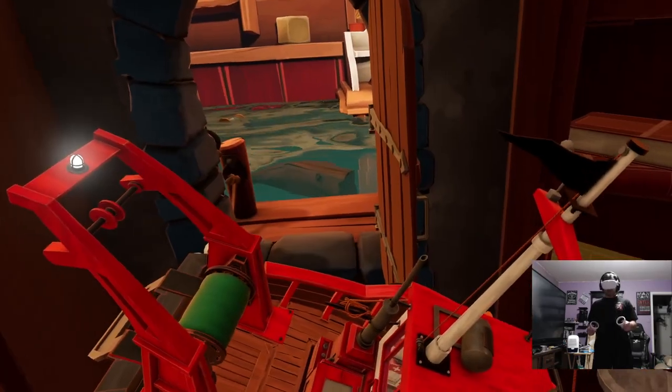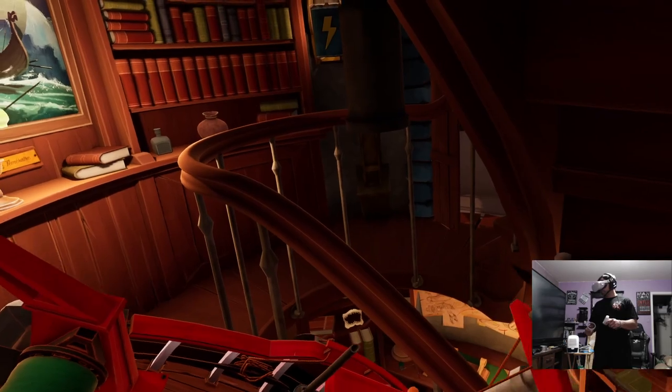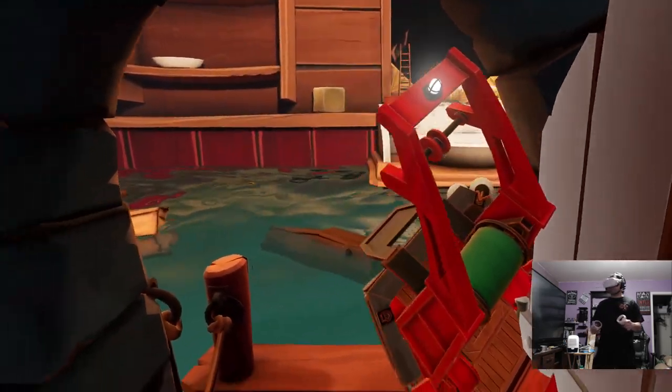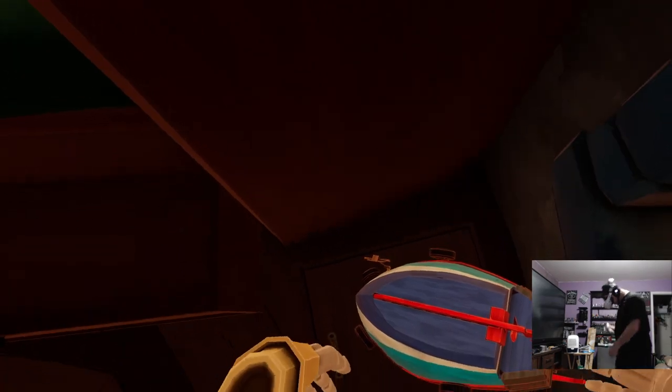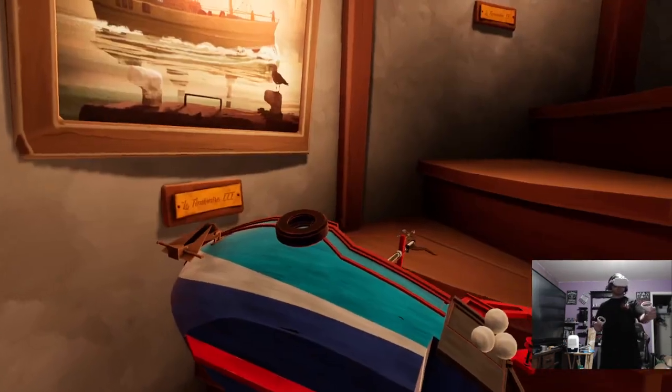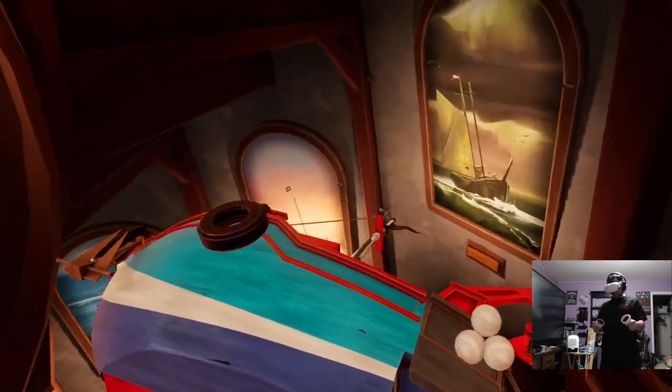Back up over here. Hang on. What are you doing, you dimwit? Oh, that tiny boat was going to get lost out there. He needed to change its size. Time to set sail. Lower that boat into the water.